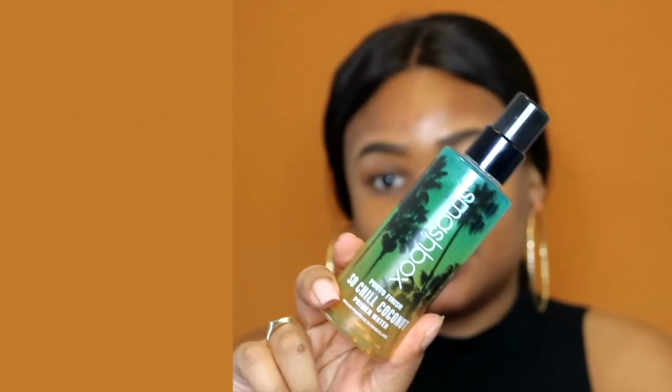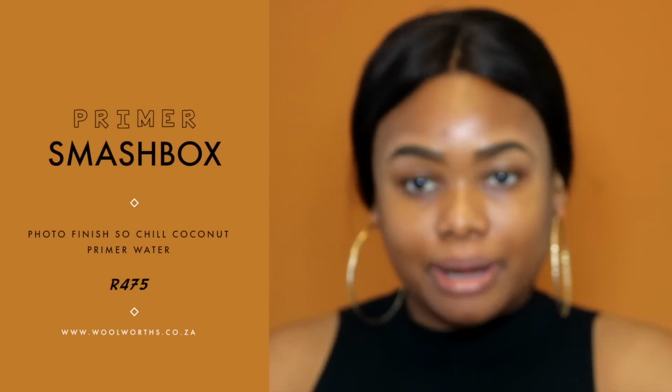So I'm going to take my SMASHBOX So Chill primer water, and I'm just going to spritz my face. And I've been really loving this primer water. I've been using it for just about 2 weeks now. I really like it. This is the flavor coconut.